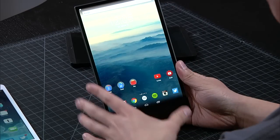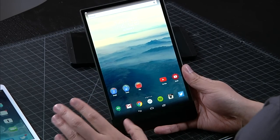Is this an ARM machine or? It's not. The two big interesting things about this tablet: one, the screen design, which I think is kind of a unified thing, and two, what hardware it's running on. This is actually an Intel-based tablet, so one of the first I've used. This is an x86 Android implementation.